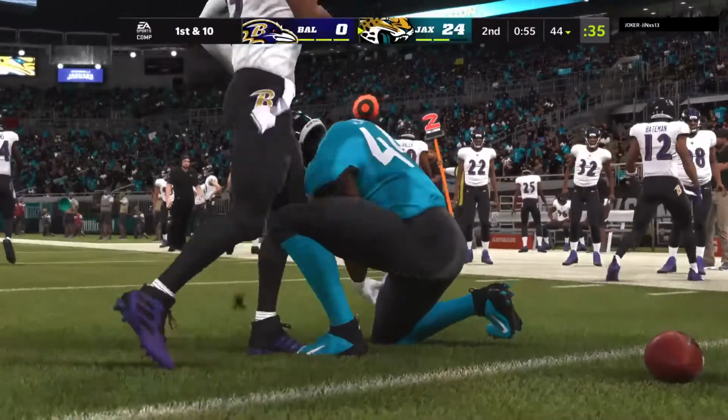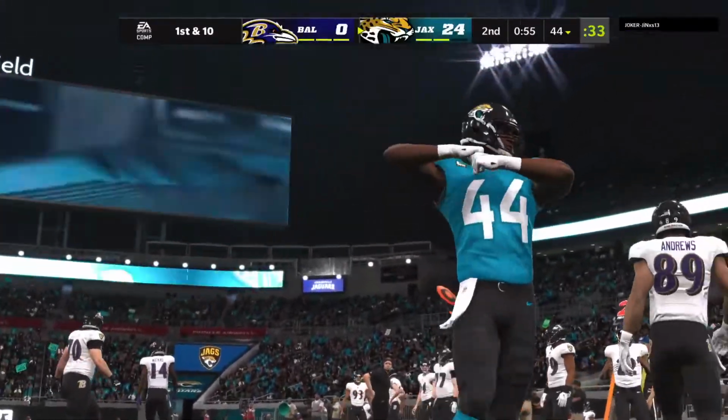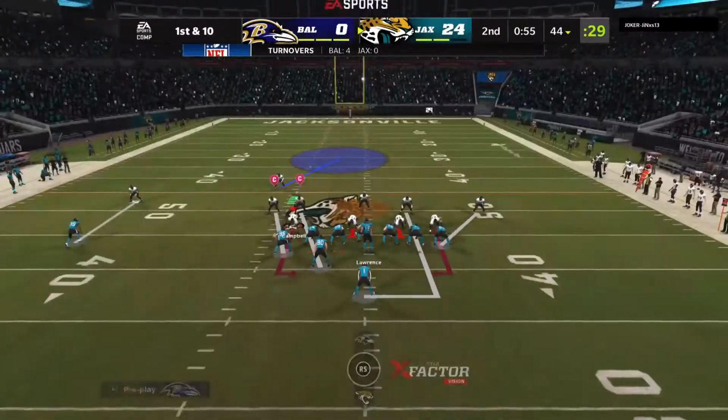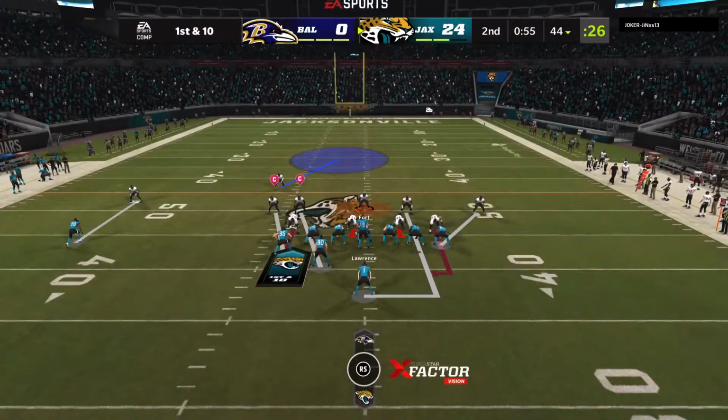Well, we heard all week that they were going to put the football in the air a lot. The problem is that is now 4 interceptions, Charles, that he's thrown in this first half. How do you treat a situation? What do you say to your quarterback right now?